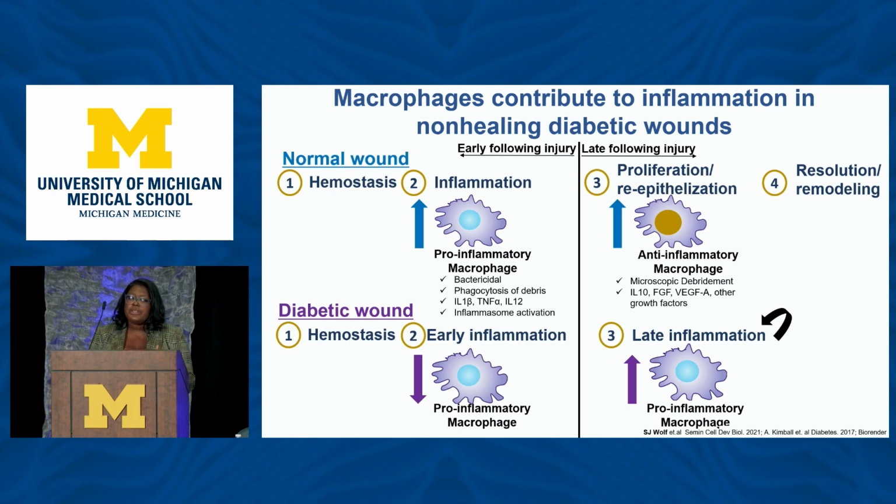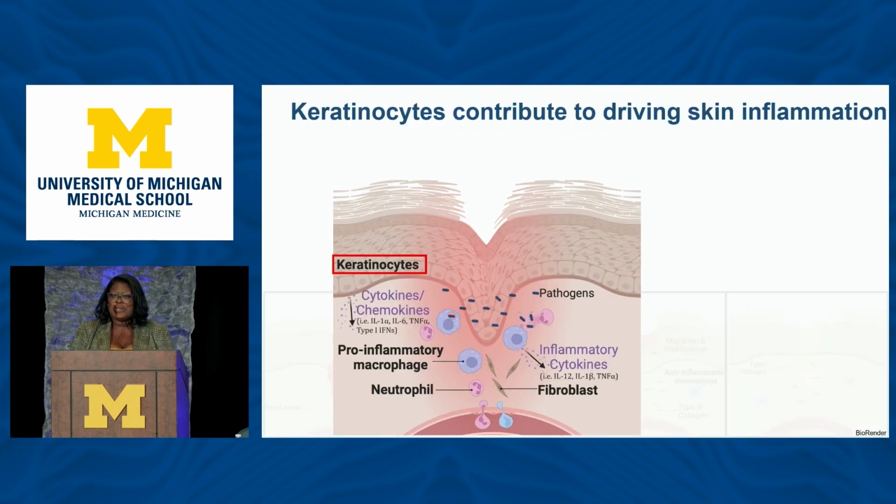The macrophages are not the only cell type that can contribute to driving skin inflammation. Keratinocytes can also participate in this process. Maybe you feel like you're going through deja vu because Michelle just presented a lot on keratinocytes.